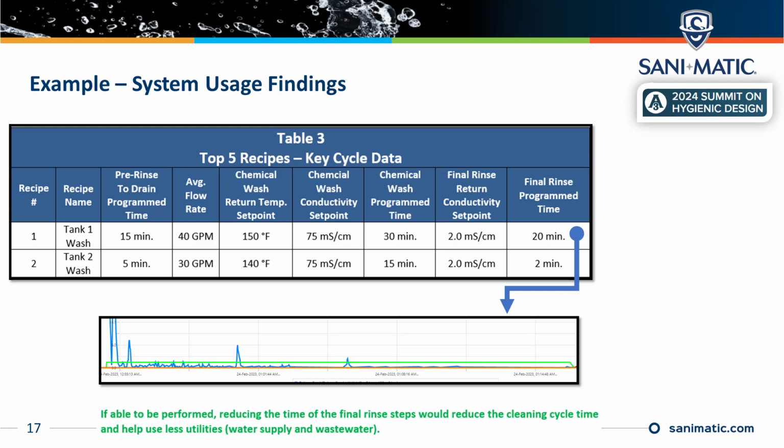But even without that, or if we address that, you can see if this is a 20-minute time frame, there's a lot of time where we're just rinsing out water. We're wasting time. So you can cut that 20 minutes down to at least 10 minutes, and maybe if you cut out these bad hygienic design areas of the tank or the line, you can cut it down to maybe 2 minutes. Going from 20 minutes to 2 minutes on your final rinse, you're saving 18 minutes per circuit, but you're also saving 18 minutes times 40 gallons per minute, saving about 1,000 gallons every time you run your CIP system.